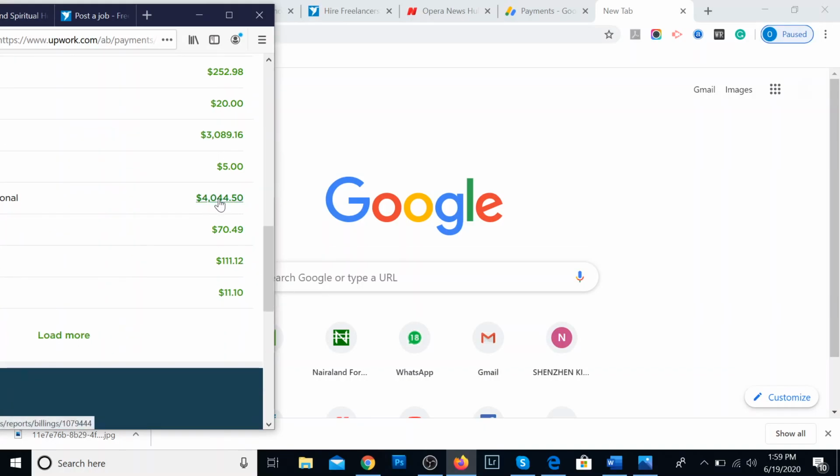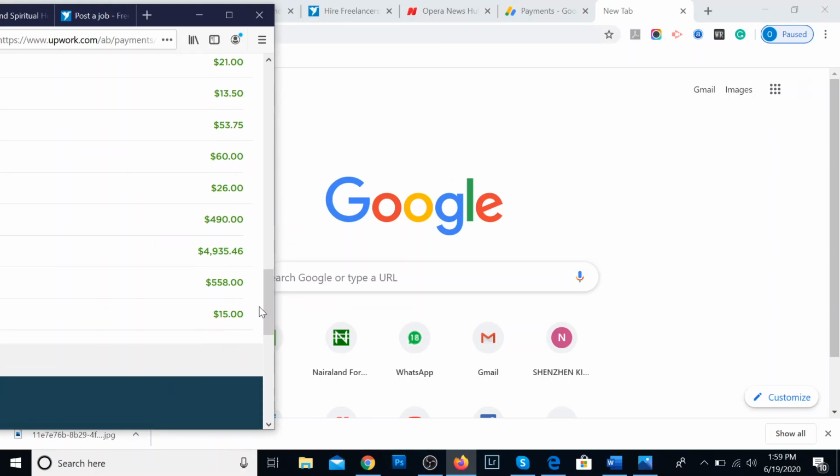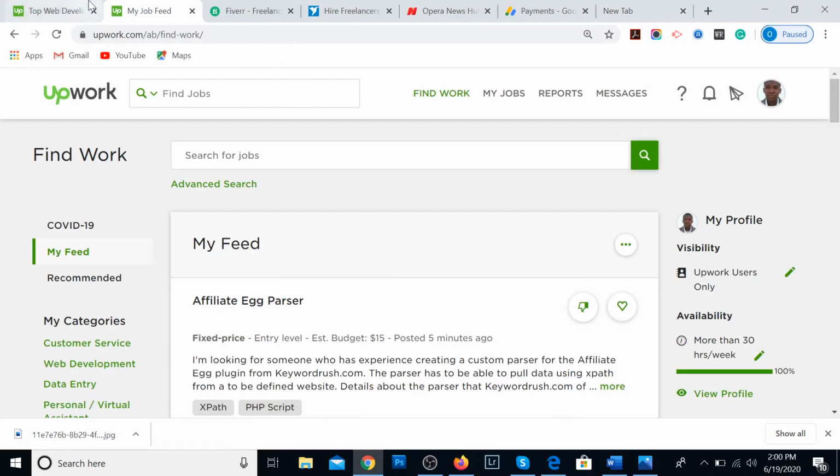And this client, I made over $4,000 from this client. Still scrolling down, like I loaded more. Can you see? It keeps going and going. Another 4,935. And if you're still wondering, is this thing real? Is it not real? I'm not here to prove to you whether it's real or not real. I'm just here to show you how to make your first $1,000 online.